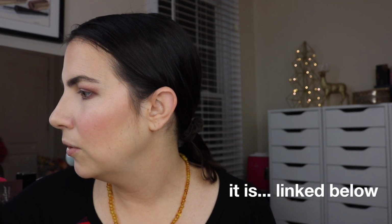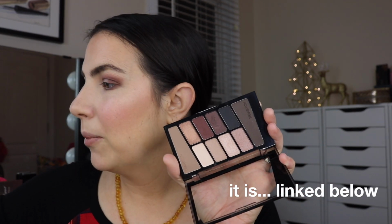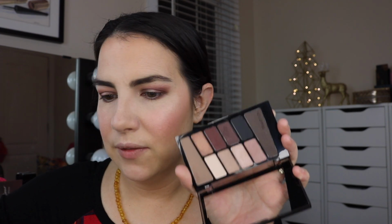Do I want anything around the inner corner? I probably do. Anybody know if this palette is still being sold? Nude Awakening? I remember they had a Nude Awakening out in kind of a different format for a little while. I'll take this shimmer that I put on the inner part of my lid, and I'll try to pop a little bit of that. Hopefully it won't get too flake city on me. Right around the inner.